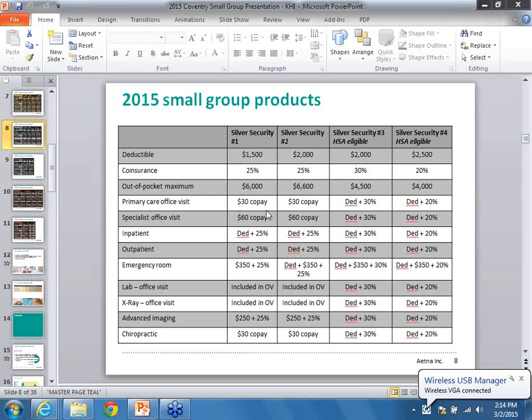Anyway, there's another question here. Mark, I think I got most of yours. We got the answer: the group network is the same as the individual, and use the POS and the RAP. And another question here, Dean asks, so all group quotes have to go through KHI, correct? And that is correct.